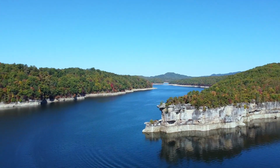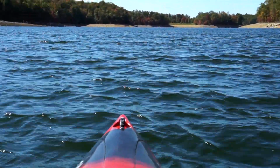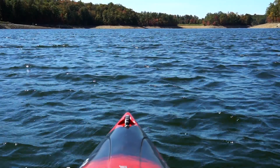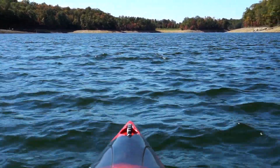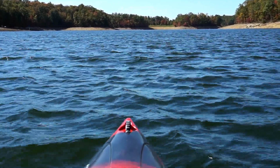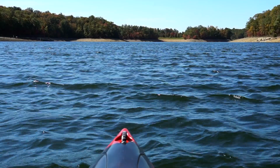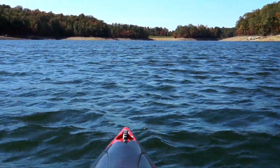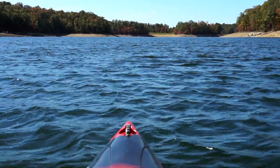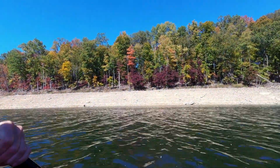This lake is the largest in West Virginia, and it's also the most popular. It attracts anglers, hikers, mountain bikers, boaters, campers, rock climbers, and all other types of adventurers and explorers. There's a lake beach, marina, campgrounds, and some of the best scenic overlooks in the state. You can also tour the dam.